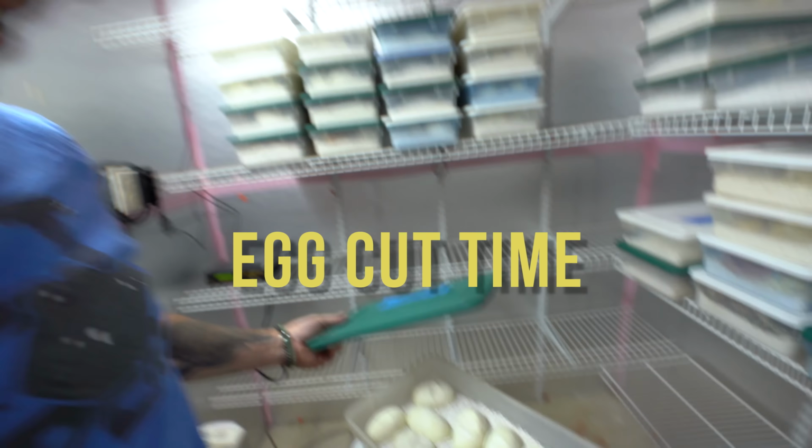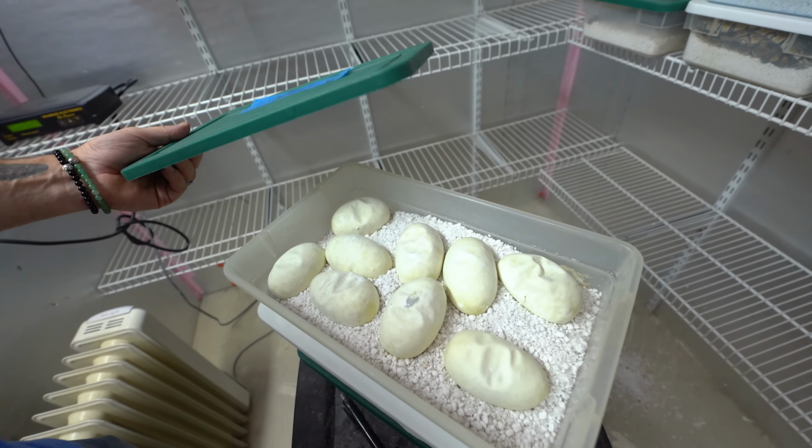It jumped off! And after a good night of sleep thinking about cutting this clutch of eggs, I'm excited to get them over to the shop and see what's inside. Like I said, hopefully there'll be some nice silver azanthic babies. What do you say we take them to the shop and go ahead and cut them?